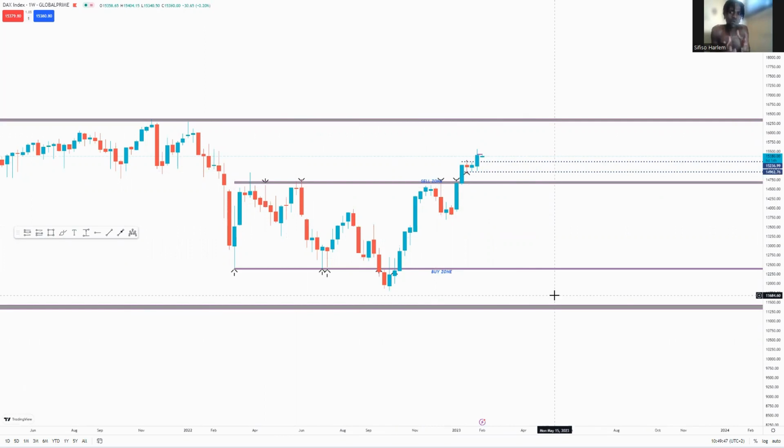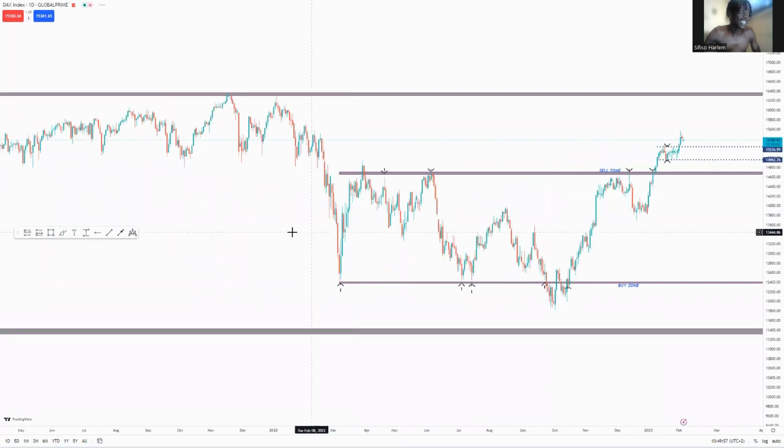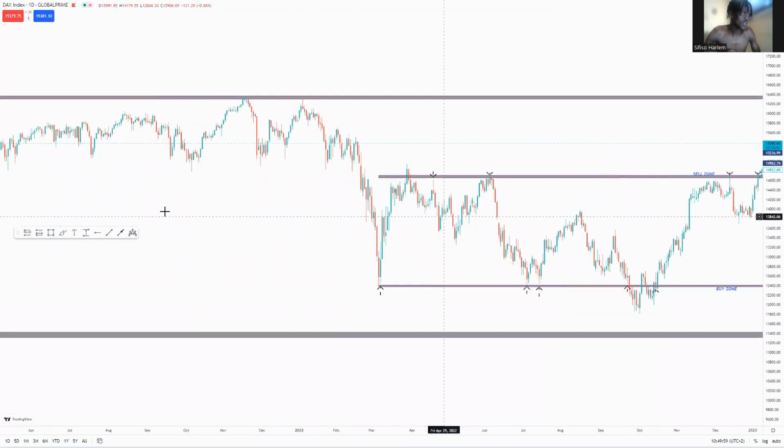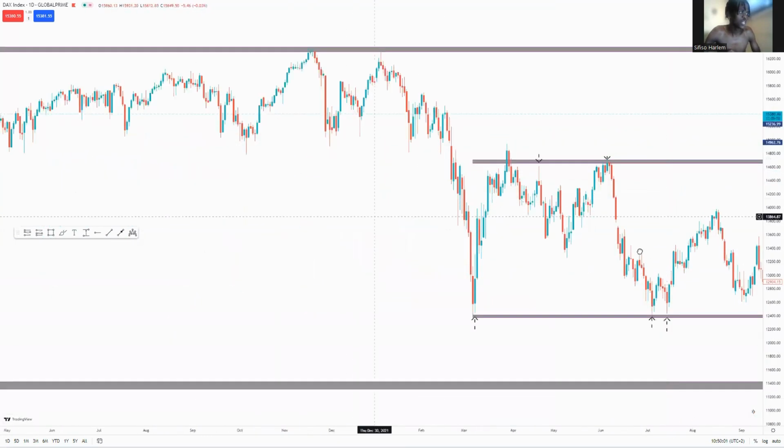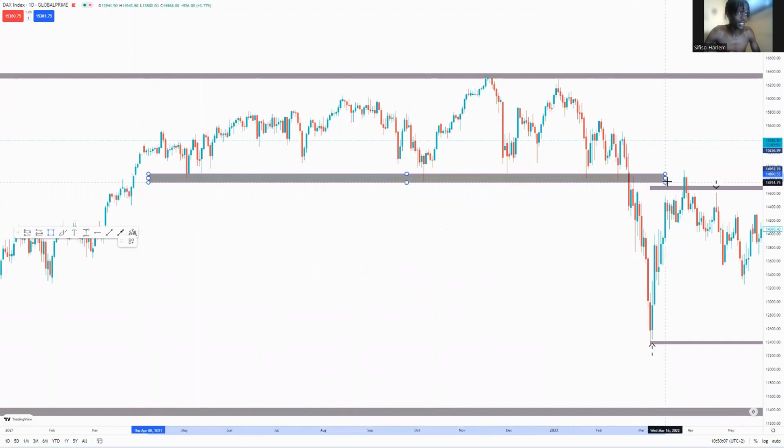We are looking for that pullback or that higher low formation in anticipation of what? Continuation to the upside. Looking at the daily. So on the daily time frame, I'm only focusing on zones, right? I'm showing you guys zones. So price has been moving sideways. This was the zone which price has been reacting from right there.